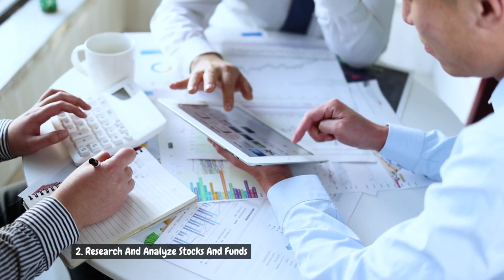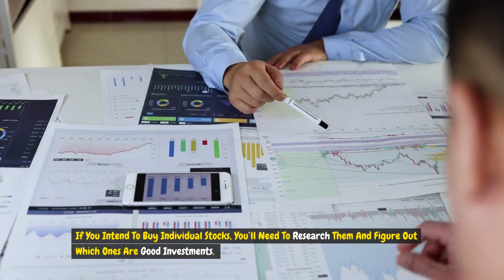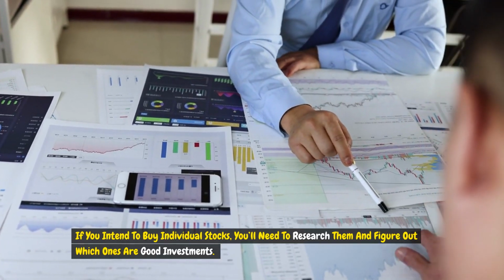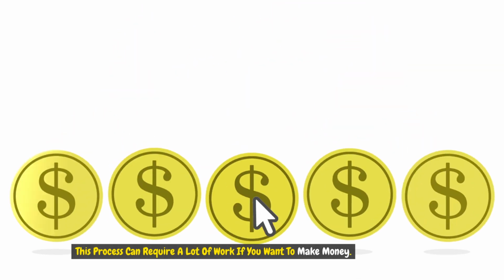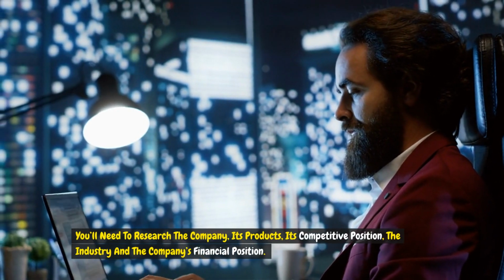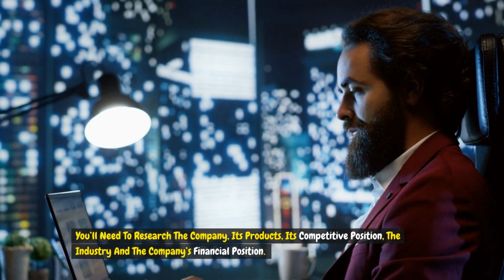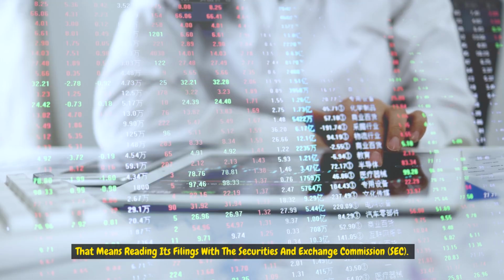2. Research and analyze stocks and funds. If you intend to buy individual stocks, you'll need to research them and figure out which ones are good investments. This process can require a lot of work if you want to make money. You'll need to research the company, its products, its competitive position, the industry, and the company's financial position. That means reading its filings with the Securities and Exchange Commission, SEC.